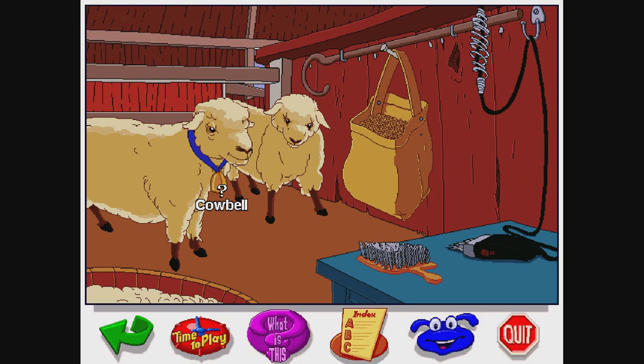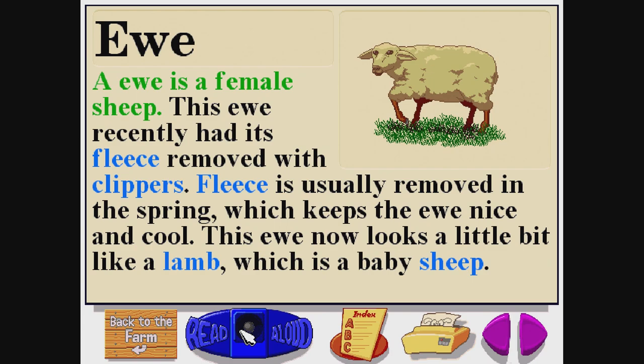U-E-W-E. A ewe is a female sheep. This ewe recently had its fleece removed with clippers. Fleece is usually removed in the spring, which keeps the ewe nice and cool. This ewe now looks a little bit like a lamb, which is a baby sheep.